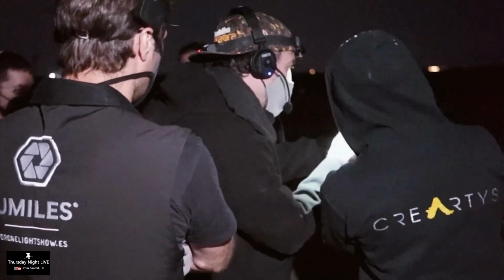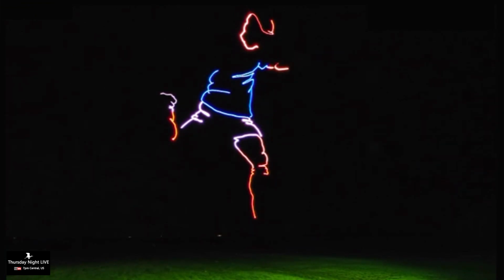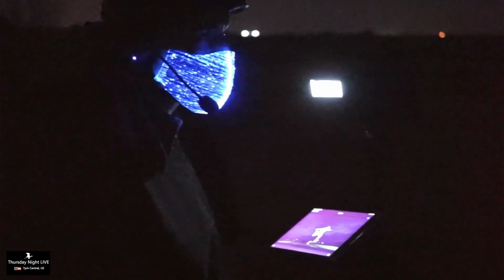Ooh. And what's he doing with them? He's using 5 drones to recreate a 40-meter-high football titan. With just 5? Yeah, so he's light painting with them. This is timed exposure and everything, so that's cool.